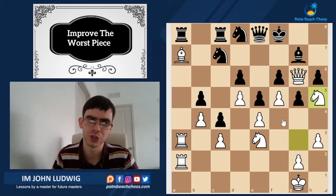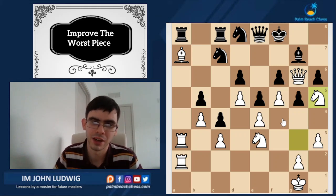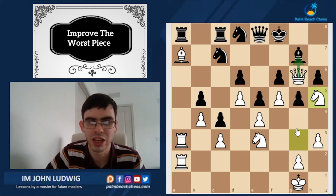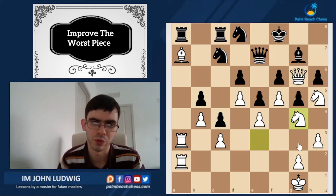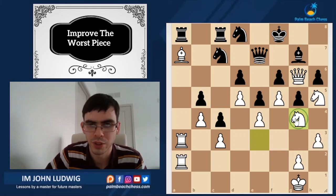And so in this position, Unziker's black actually resigned. Karpov is threatening mate on g7. And so, let's say Unziker defends it with something like queen to e7. Now just knight to g4 is going to be totally fatal. This pawn on f6 is hanging.